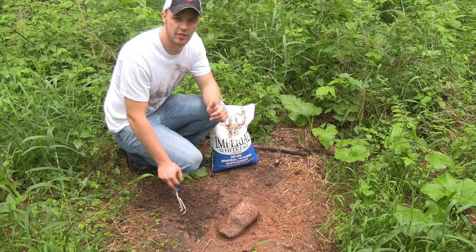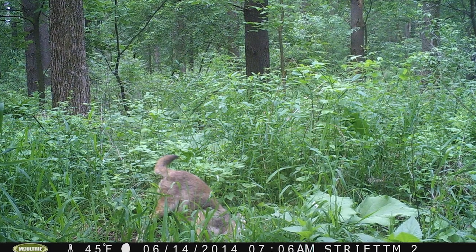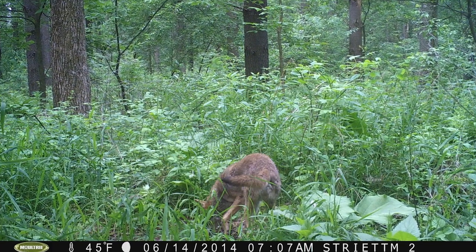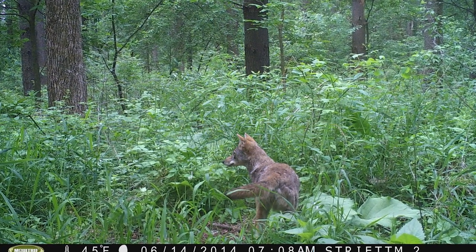Well, this is the mineral site that I'm hopefully going to get a few pictures of some velvet bucks this summer. And I just actually checked the camera and I had a picture of a coyote literally rolling around in the mineral site here. And what I noticed after that coyote left is all the deer that came and left this place were real cautious, the few that did actually come in.